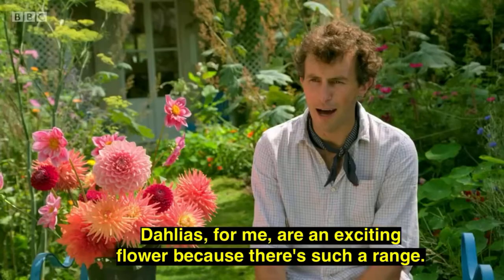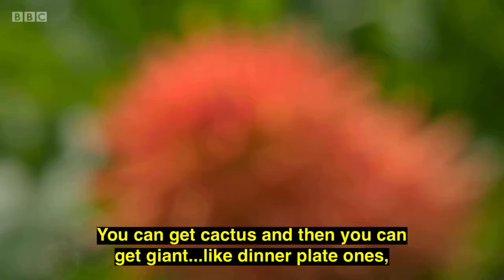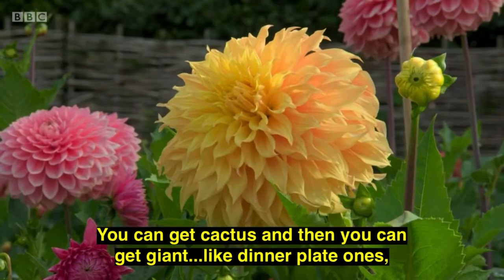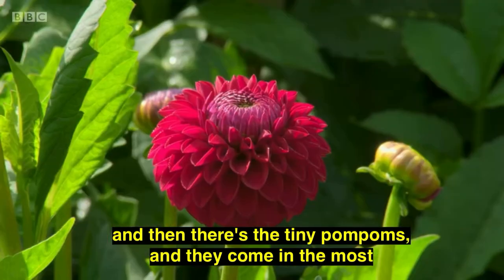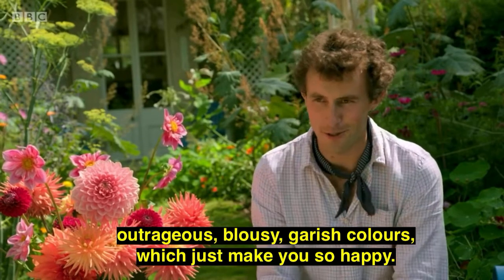Dahlias for me are an exciting flower because there's such a range. You can get cactus, and then you can get giant, like dinner plate ones, and then there's the tiny pom-poms, and they come in the most outrageous, blousy, garish colours, which just make you so happy.